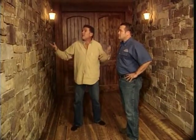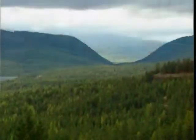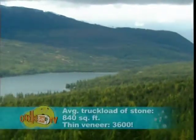Bill, this is kind of a surprise. You've put the veneer stone on the entry of the house. Well, and the thin veneer actually solved a spatial problem for us. If we would have used full-thickness stone here, it would have encroached too close to the doorways. So, by using less space, we were able to put in a double door. Problem solved.